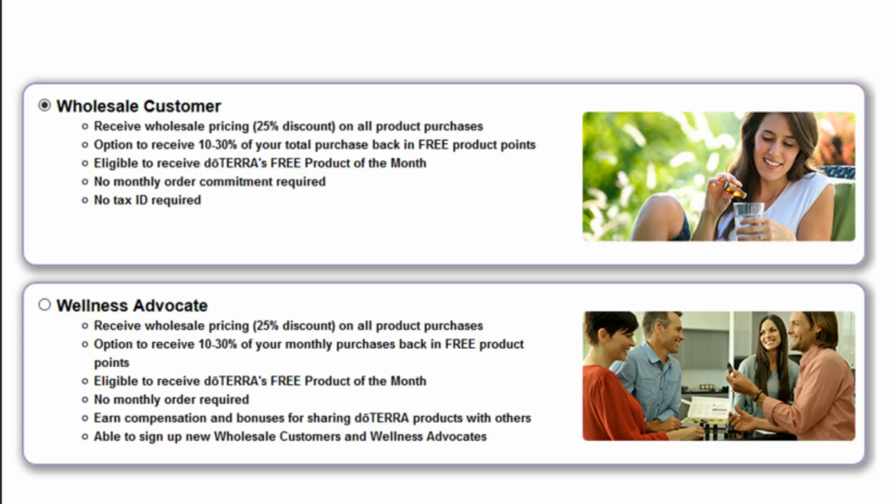There is no monthly order commitment required to just be a wholesale client. The only commitment you need is to purchase one product a year. That's it. Well, if you're anything like me and the rest of my family who are oil junkies, that's not hard to do. And there's no tax ID required. Now we're going to go into this a little more in depth, but there's the start of it.